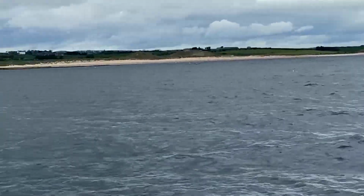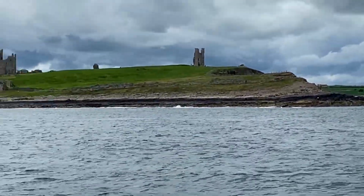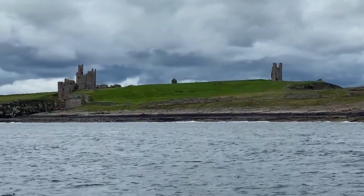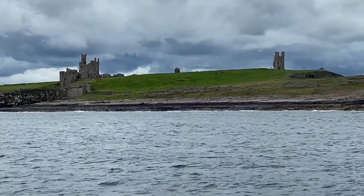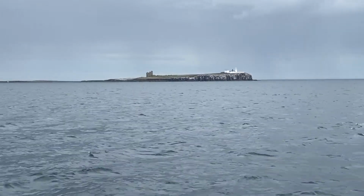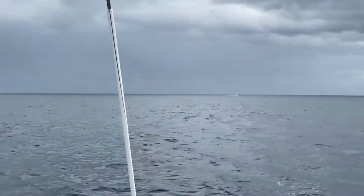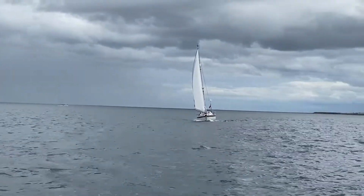Lovely sandy beach over there. And a final view of Dunstanburgh Castle. It's a good wind. We're both under full sail, no engines. I think Mike, yeah, there's Mike following behind.